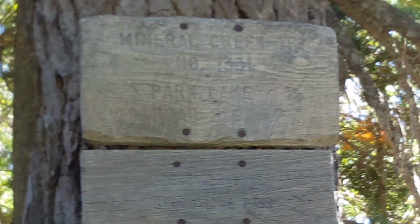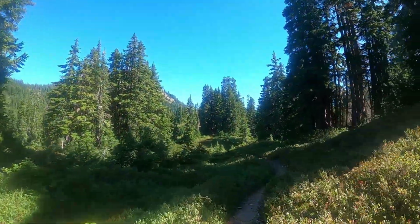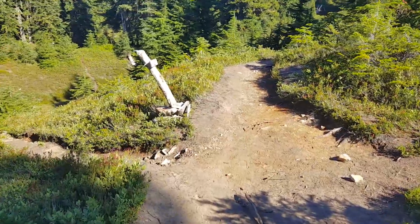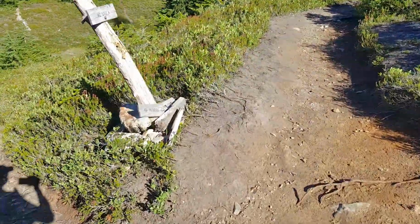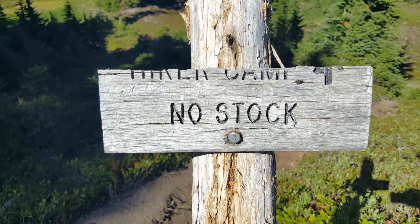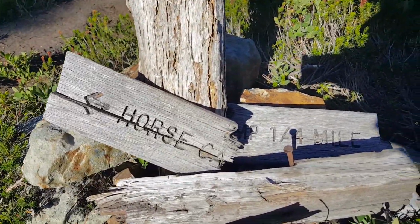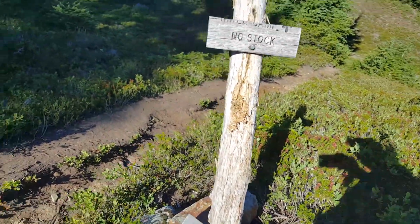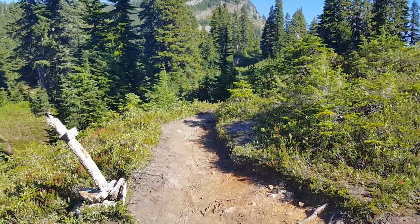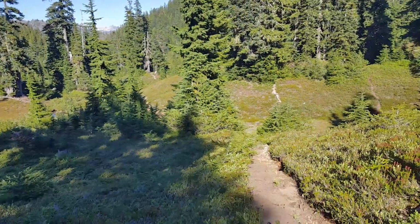Park Lake. So getting close, but here's an old sign. Don't know what the top, something camp. Hiker camp. And this said horse camp a quarter mile from where I just came. So at this intersection, I'm sure you go straight just like that to hit Spectacle, but I'm gonna take this little jog and go down there, and I think there's something called Small Park Lake down there. Let's go see.